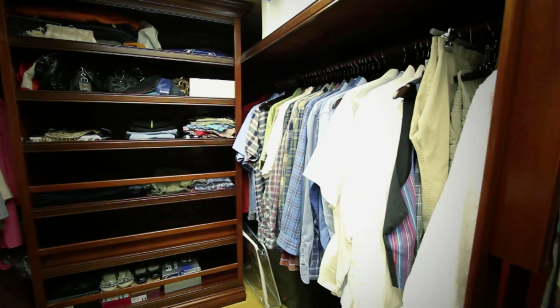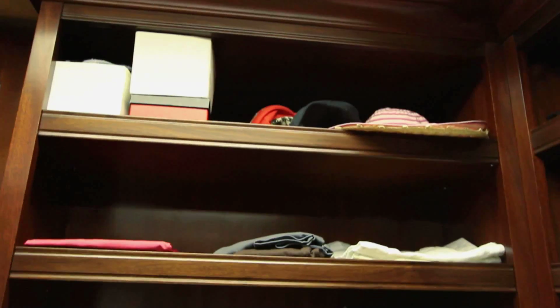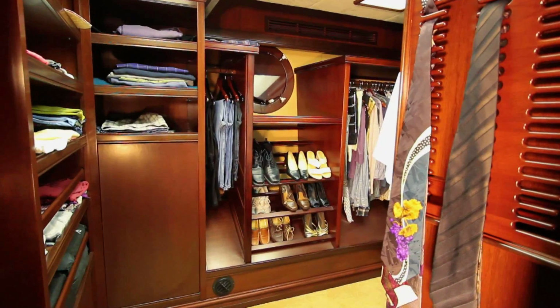Now, something that I also noticed is that you actually have a walk-in closet on a boat. I don't think I've ever heard of that. There is. There's a walk-in closet, and it's a nice size as well. That's right, lots of room for shoes, all of the clothes. There's even a little tie rack.